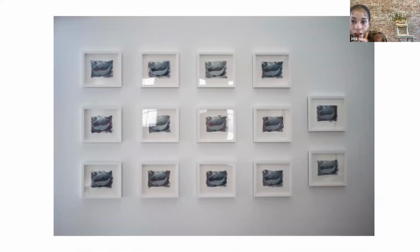So it has this representation of the human body. We're all humans, we all have our own body, and we all have our own characteristics, our flaws, and our own type of beauty. And then we can go on to the next one, and that is the image that's installed at the gallery.